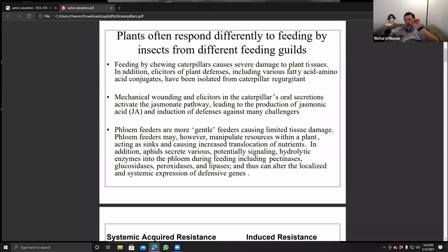And they tend to turn on the jasmonate defenses. So going back with this, mechanical wounding and elicitors in the caterpillar's oral secretions activate the jasmonate pathway, leading to all these anti-nutritive defenses like protease inhibitors and polyphenol oxidase. These are defenses that make it difficult for the caterpillar to digest the protein present in the plant tissues. Now, aphids, on the other hand, are thought of as gentle feeders. Again, they have piercing, sucking mouth parts.